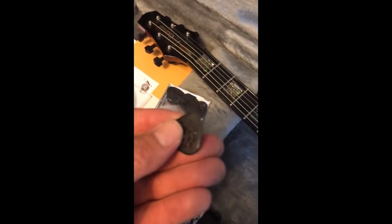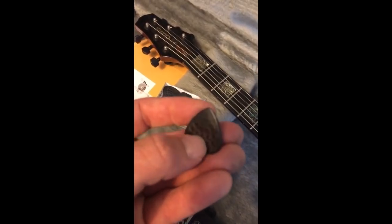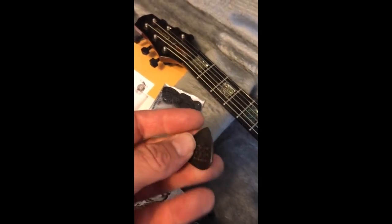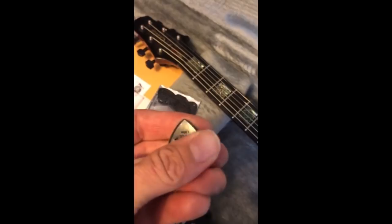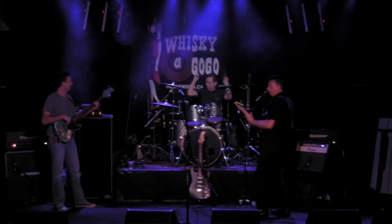Anyway, the other thing, I'm using these Pick Boy picks. They're these 1mm sort of cheese looking things, and I actually scratch them up using a penknife to make them a bit more friction feeling, so they don't rotate when you get all sweaty.